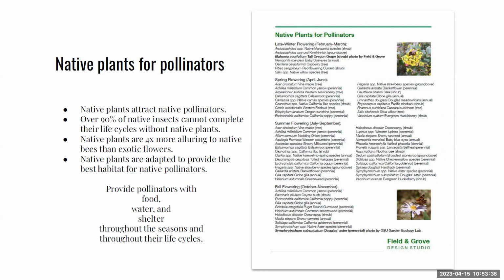This is kind of a no-brainer, but native plants attract native pollinators. They've, so to speak, grown up together. They've adapted together, and native pollinators' home is native plants. Over 90% of native insects cannot complete their life cycles without native plants. That's a statistic that really blew my mind when I first read it. It's so high. Native plants are also 4 times more alluring to native bees than exotic flowers are. So again, they're used to their homes, and they're attracted to their home plants.